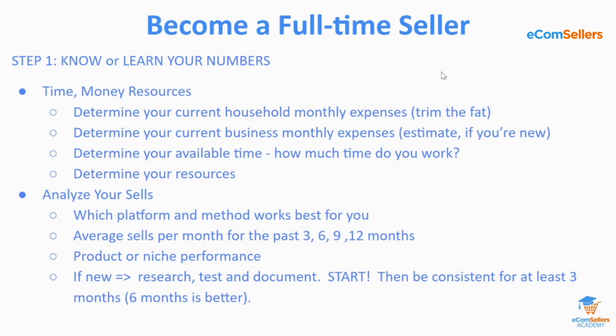So go look at your stats. Now, if your stats are really bad because you've been very inconsistent, you can do some multiplication. So if you're going to increase the amount of time that you invest in your business from 10 hours a week to 20 hours a week, then, just for estimating purposes, you can double your sales, because the more time you spend, if you spend it on the right things, hopefully your numbers will go up with you. That's not a 100% guarantee. If you don't want to double it, if you just want to increase it by 50%, again, just so you have some numbers to work with, figure out your average sales. Figure out your product or niche performance.